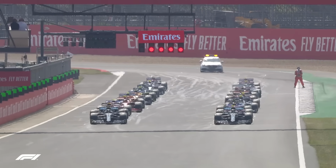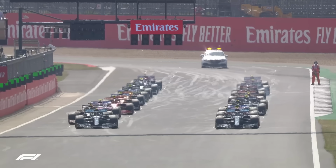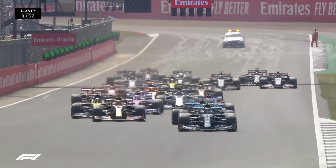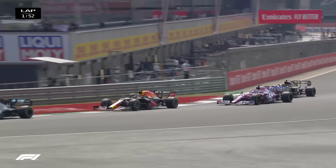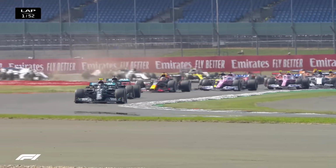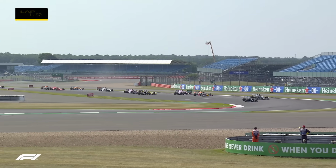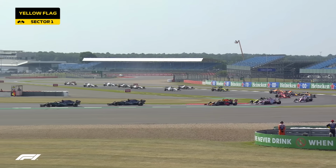It's the 70th anniversary Formula One Grand Prix, lights out and away we go. And the two Mercedes then head towards Abbey. Bottas ahead of Hamilton. Verstappen's got ahead of Hülkenberg right at the start. Ricciardo is ahead of Stroll. And someone's turned round, and we can see just in the background some puffs of smoke there. We'll try and work out what's happened.